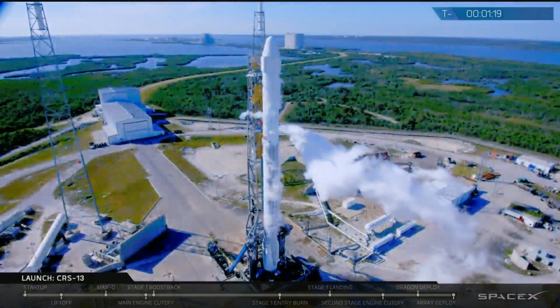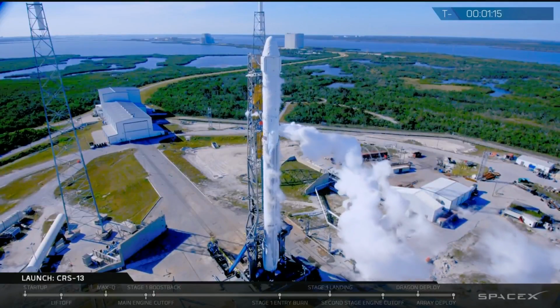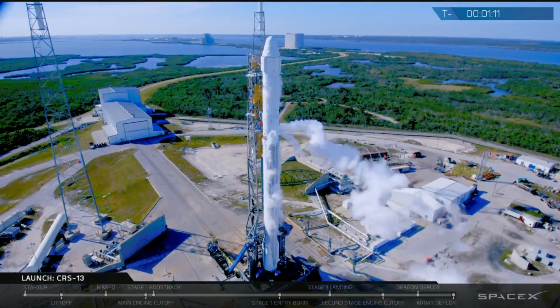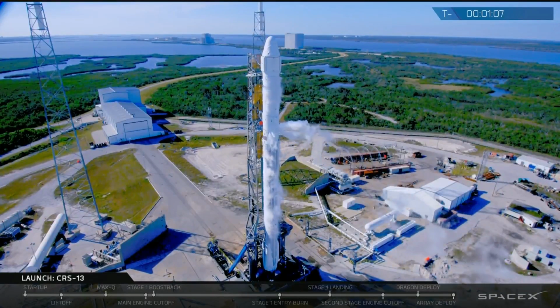So we are closing in on 1 minute to launch. I will now stop the counter and just watch the rocket itself. Again, this rocket is scheduled to land back at Cape Canaveral, not on a drone ship. And AFTS is ready for launch.